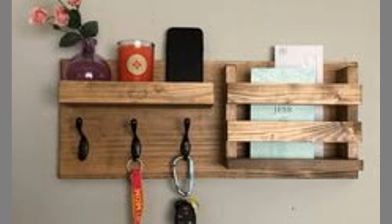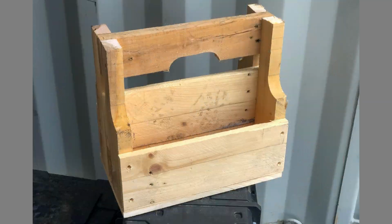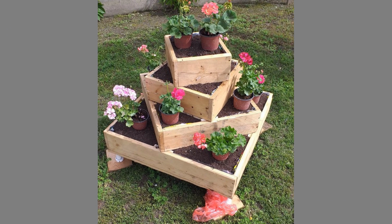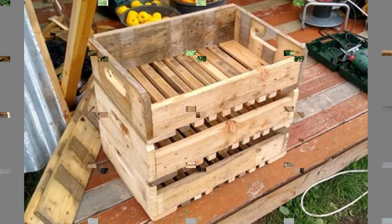The versatility of pallet wood is another major advantage. It can be used in a wide range of projects, from furniture and shelving to decorative accents and garden planters. This adaptability allows individuals to explore their creativity and experiment with various designs. Whether one is looking to build a coffee table, a bookshelf, or even a piece of wall art, pallet wood can be shaped, stained, and finished to suit any aesthetic or functional need.